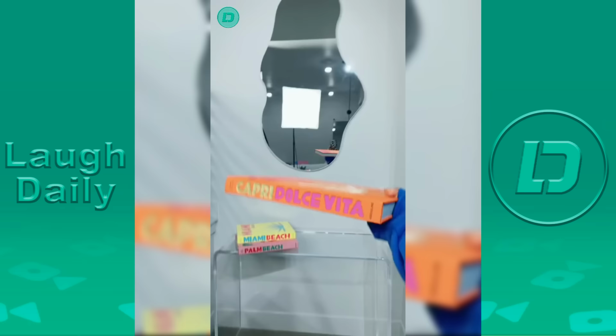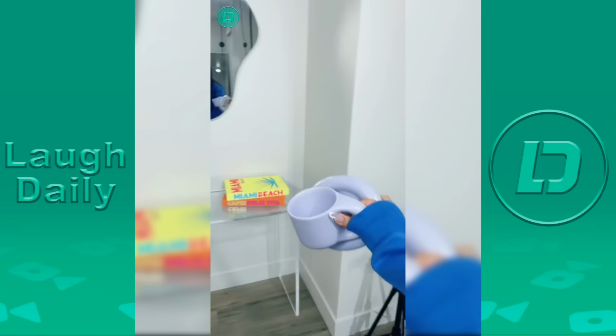Now I'm gonna decorate. I found these books on Amazon. I thought they were so cute. I'm gonna use the orange and yellow. Look how cute this chunky mug is. I'm gonna put it on top of the books. And a squiggle candle right behind it.